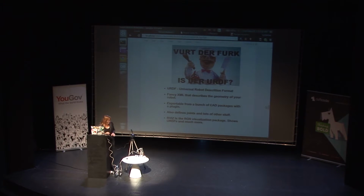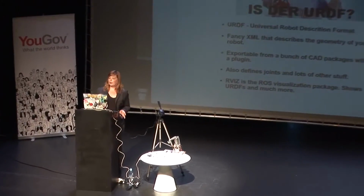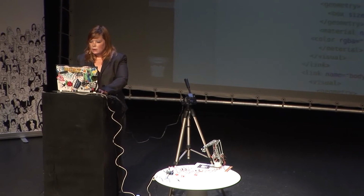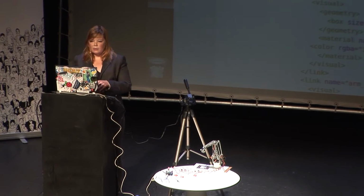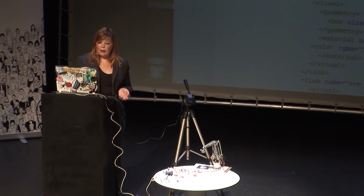ROS actually has the ability to understand what a robot's geometry looks like. So you can teach a robot about its geometry and where everything is and use that information as you're running. We do that using what's called a Universal Robot Description Format. It's basically a bunch of fancy XML where I articulate where the joints and the links are in this robot. You can do this manually or you can export from your CAD program. So all you have to do is build this URDF file, either by exporting it or by hand. In this case, I did it by hand because I didn't have the actual CAD.